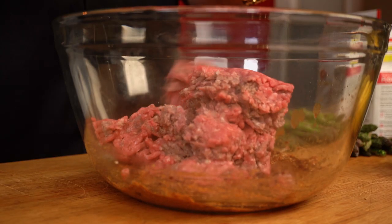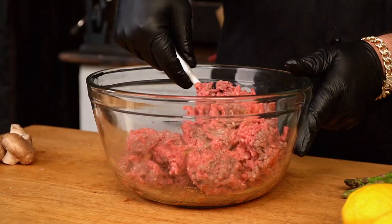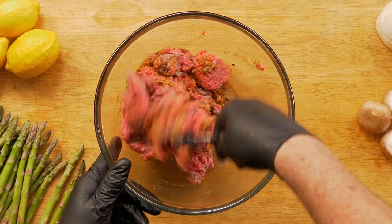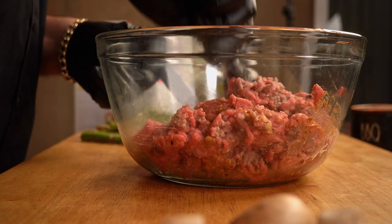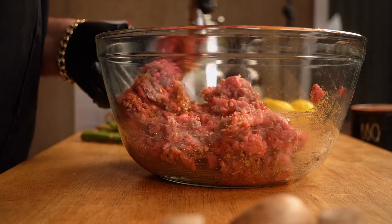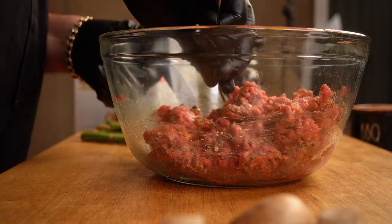Now, the trick here is to mix it as little as possible. We are trying to avoid the creation of protein strands in the meat, as you don't want this to look and taste like a sausage. A simple fork is the best tool for the job, but make sure you incorporate the mix into the meat with as little manipulation as possible.